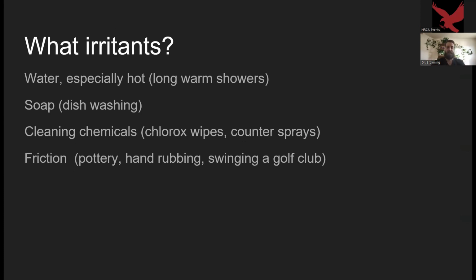Dishwashing. So if you're doing a lot of dishes, I love to cook in my own house, and so that obviously comes with doing dishes. So I think if that's a real common thing and that's really causing problems, think about even some rubber gloves or something to keep those hands protected just while you're doing the dishes.